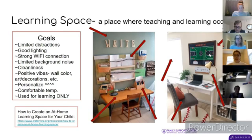We want the learning space to be clean. You and I can all agree that when your house or your space is cluttered, you have this feeling of uneasiness, and your student's going to face that as well. So if we can keep the learning space clean, it doesn't need to be OCD, everything straight, nothing crazy, but just decluttered so that the student doesn't feel like they have to trip over someone's shoes or clothes when they're trying to do their work.